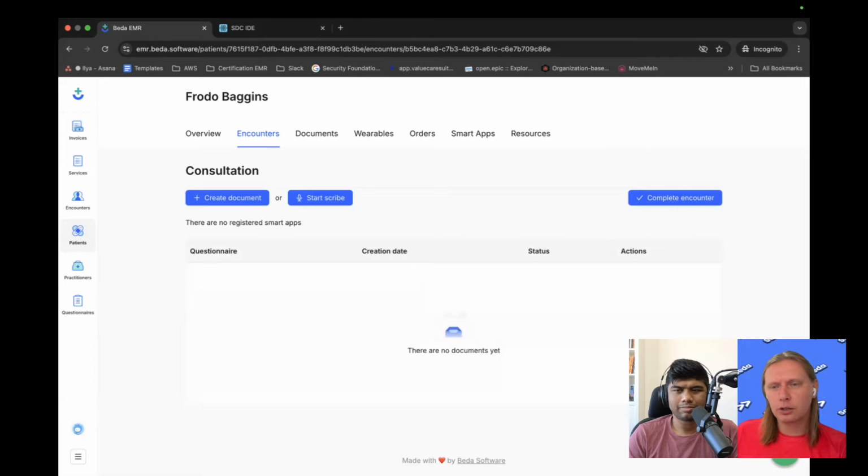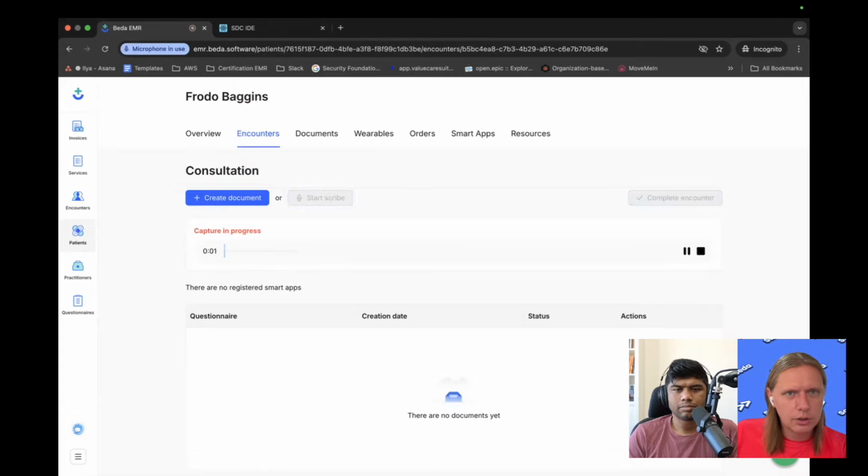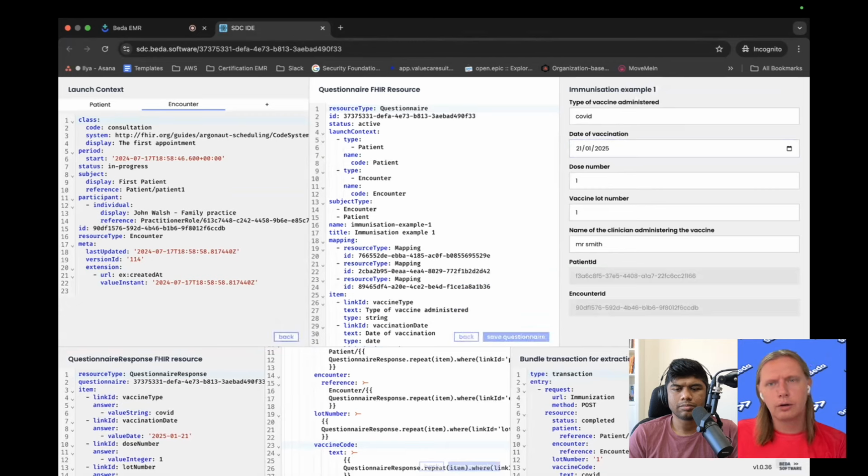And for an encounter, we can record a conversation between patient and practitioner. For this purpose, I will just record, for example, this immunization happening, and we record the result. Okay, now we started the recording, and I will just have a quick look at this form. So we injected you with a vaccine against COVID. It happened today, the 12th of February 2025. It was just one dose of vaccine. The lot number is ABC321, and the vaccine was administered by Dr.